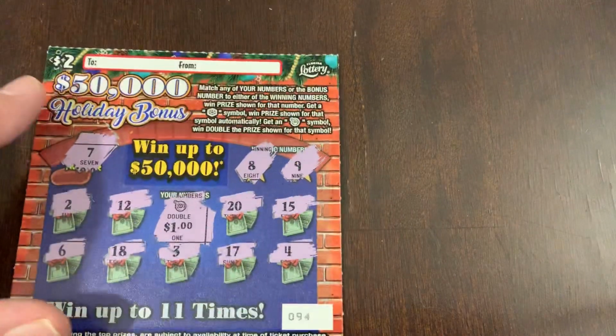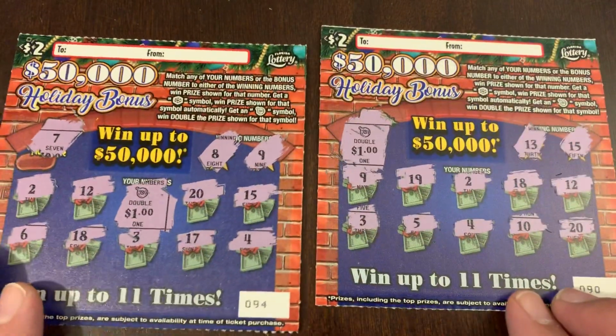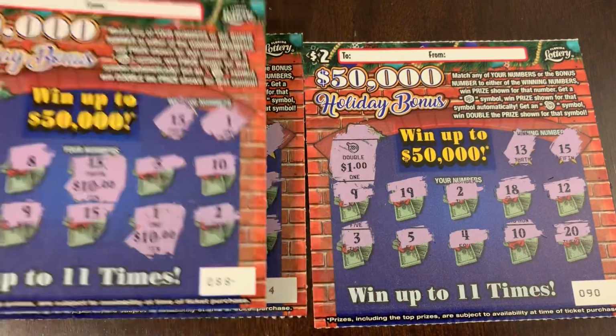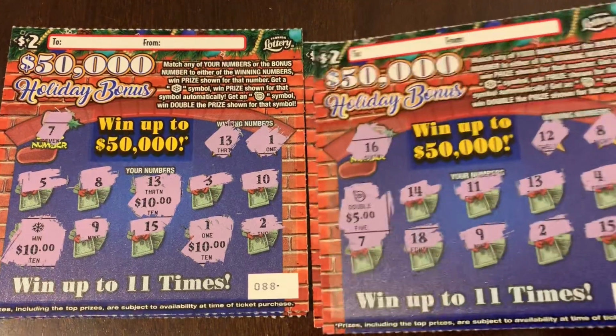Awesome. Profit session. We came up $20. Spent 24, we got 44. So there's the dollar, double dollar. There's another double dollar. There's the $30 winner. And there's the $10 winner.